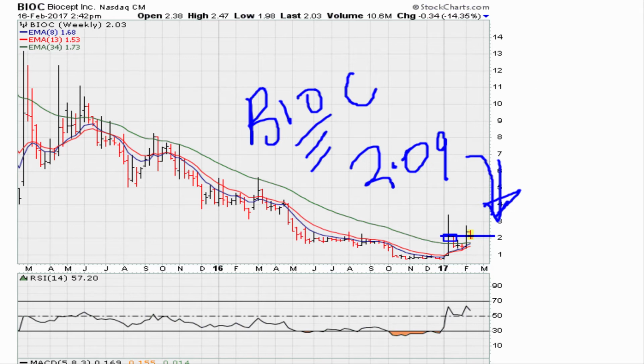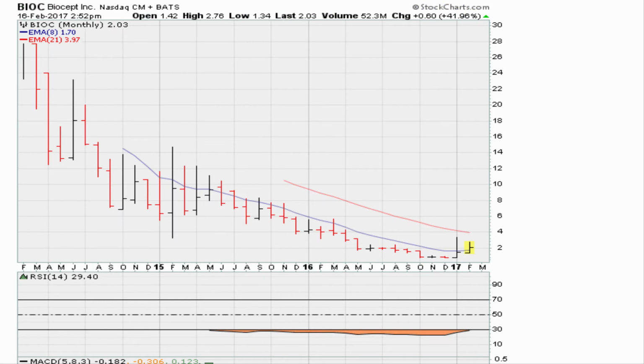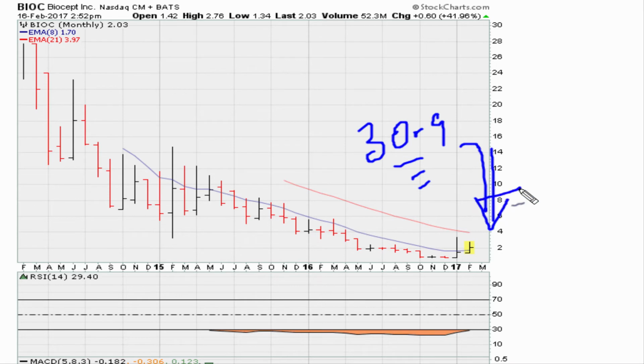Now if we go and take a look at the monthly chart, the stock is back below 30.9, and as long as the RSI on the monthly is holding below 30.9, that's another reason why I speculate that the next major direction is down for this instrument.